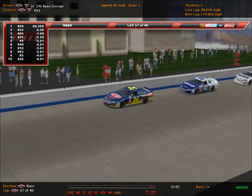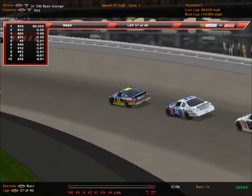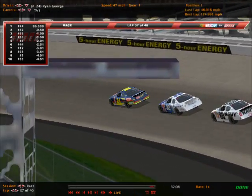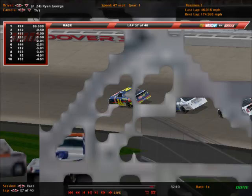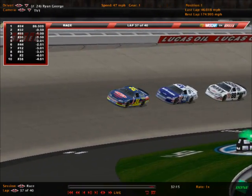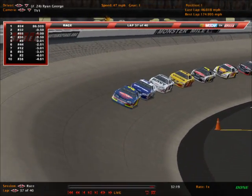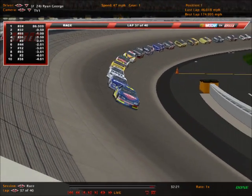At Dover Downs International Speedway, if Chris Dalton gets another restart like he did the last time by, he possibly could have something for Ryan George, though. But that 24 car has been very strong for most of the day. As the pace car pulls himself onto pit road here, Ryan George leads them down in car 24. Can he hold off Chris Dalton?